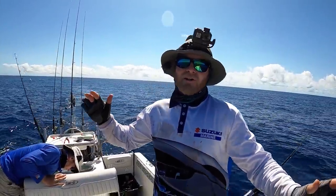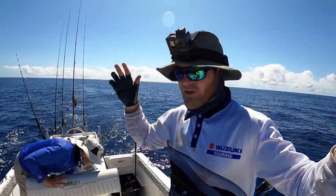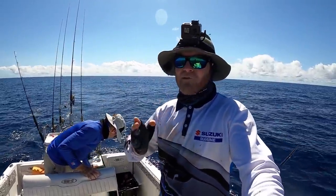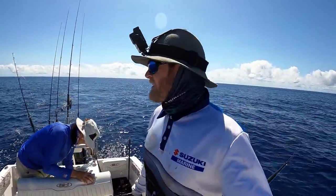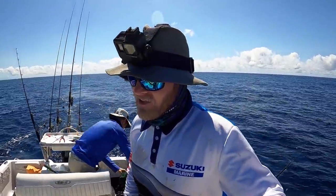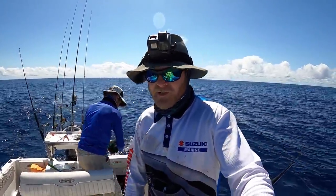So when you're casting or traveling between spots, that's when you don't have lures or baits in the water, so you're not fishing. But with this sort of stuff, you've literally got baits in the water. You could catch fish at any point, and they're certainly not thick today by any stretch of the imagination. They're nowhere near thick, but we're covering a lot of ground, and we're just picking up the odd one.